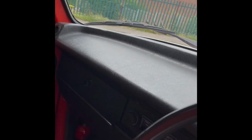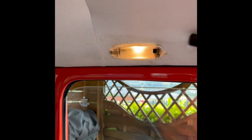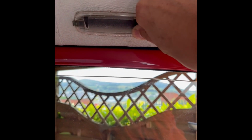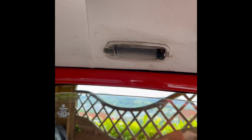We'll go around the engine bay now and have a little look. Like I said, the exhaust is blowing, there's no doubt about it. The exhaust is blowing, and it's doing the new. Okay, so all I forgot to do was open the door, so the interior light works as it should. There we go. I tend to leave it off just to save the battery. Okay, so we'll go around and have a look.